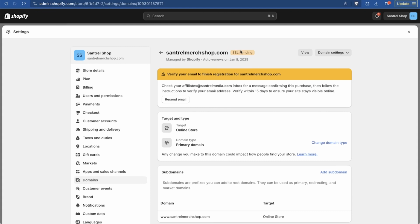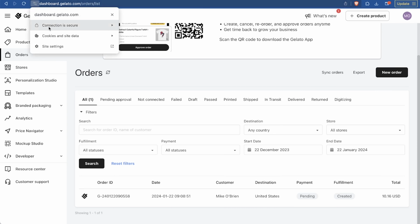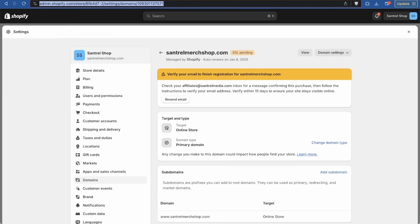Additionally, SSL is pending, but Shopify does give us SSL, which is the encryption on your website. If you go to any other website, typically you'll see a little lock icon in the top corner that says connection is secure. And this is something you want to have. Obviously, Shopify gives it to us, so we don't need to worry about that. But again, customers are looking for that. That really matters a lot.